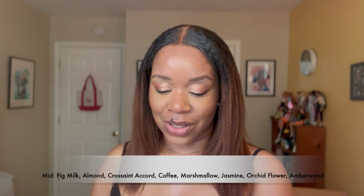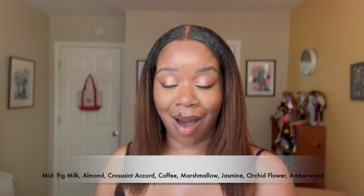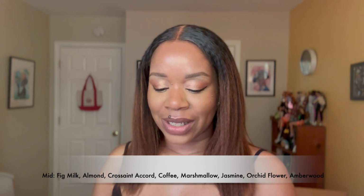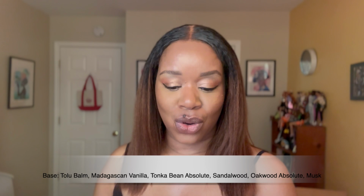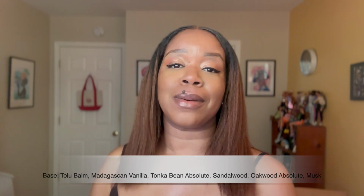So the top notes of Lost in a Dream are milk accord, orange, bergamot, and cinnamon. The heart notes are fig milk, almonds, croissant accord, coffee, marshmallow, jasmine, orchid flower, and amberwood. And the base notes are Toulouse balm, Madagascan vanilla, tonka bean absolute, sandalwood, oak wood absolute, and musk.